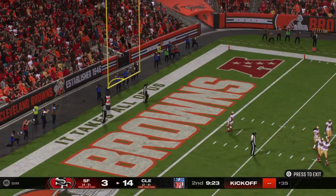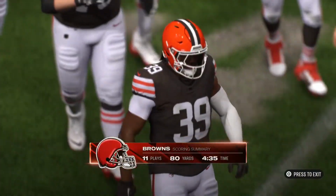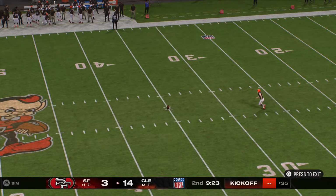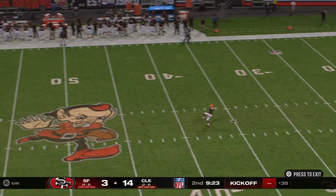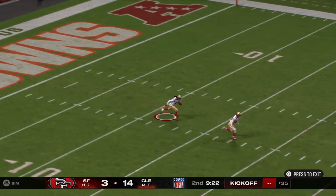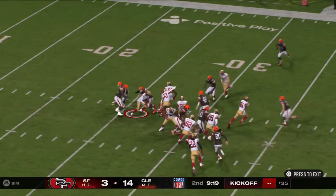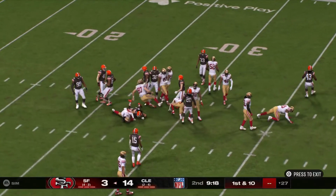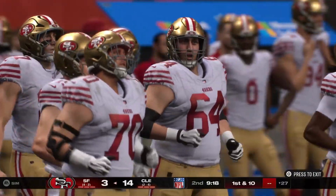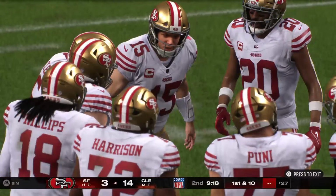Extra point good by Hopkins. And that pushes the lead up to 11. So that one a long 11-play drive. And the drive was all finished off on the touchdown catch by Dallas Goedert. And a decent return out to the 27-yard line. Out on the field now, here come the 49ers.